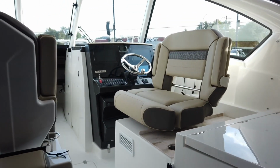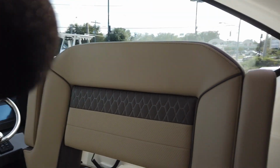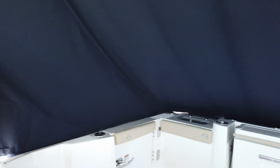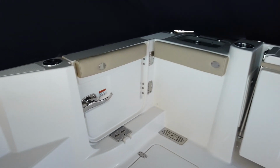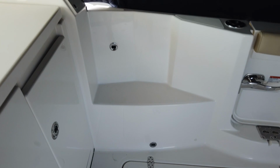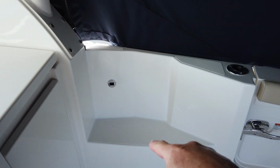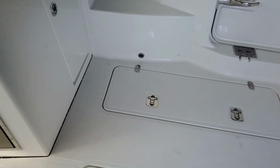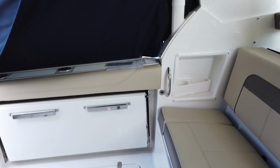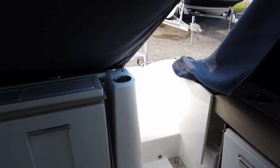Alright, coming in the boat, you can see that this is the newer two-tone upholstery. We didn't do the white upholstery on this one, but looking back in the cockpit is that dive door, and some other cool features they put in is the step down. So if you're boarding from the dock, maybe you don't have a floating dock, and you have to step up on here, and then you can step down into the cockpit, so the step isn't quite as far. Whereas the port side of the boat, that does not exist. But we do have the extension and the door back here, which is nice.